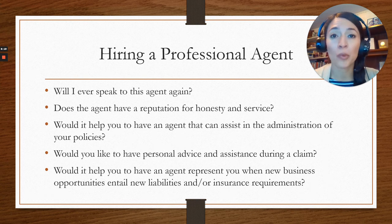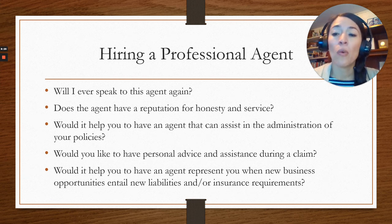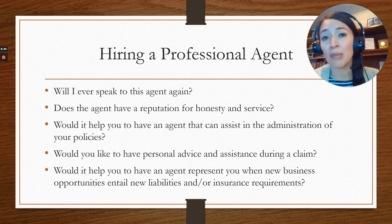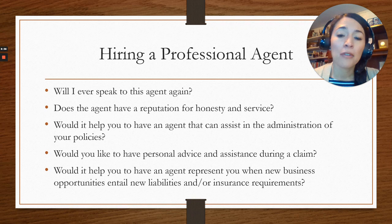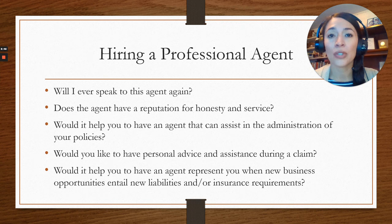And would it help you to have an agent represent you when new business opportunities come up and there are new liabilities, meaning new things you're responsible for, or maybe new insurance requirements that may be fair or unfair to you? If you would like to have somebody review those things for you and give you personal advice, and maybe even represent you in an interaction like that, it'd be a really good idea to hire a personal agent early on.